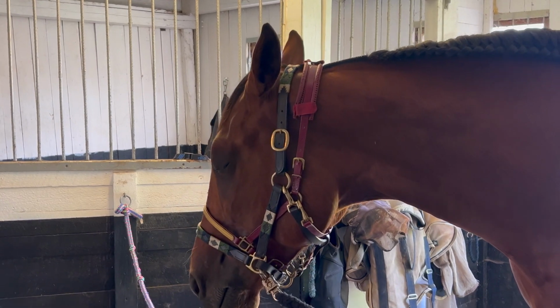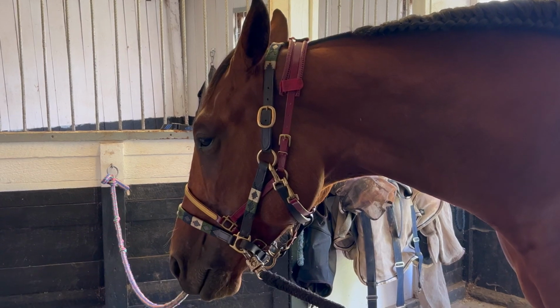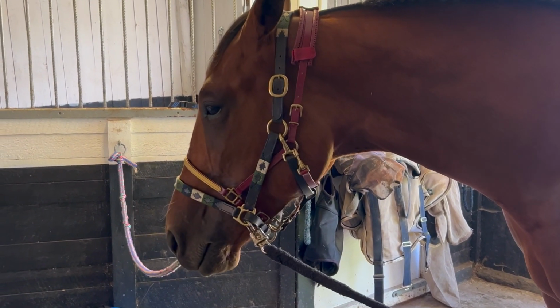She looks really tired right now. She's quite relaxed. It's nice to come inside when the weather is hot and to get braided. She really likes it. But now we're off and load her.